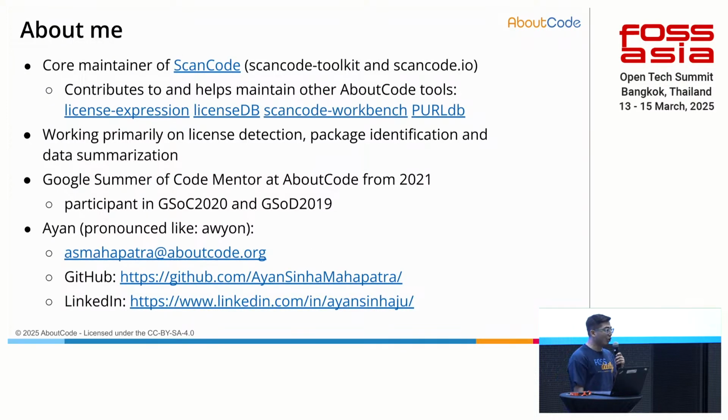So about me, I am Oyon. I'm a core maintainer of ScanCode. That's my full-time job, to maintain these tools, and I also maintain some other tools at AboutCode. I work mainly on license identification, package identification, and summarizing scan results. AboutCode is also an organization in Google Summer of Code, and that's also how I got into open source maintainership. I did my Google Summer of Code back in 2020. And since then, I'm a mentor and org admin there.